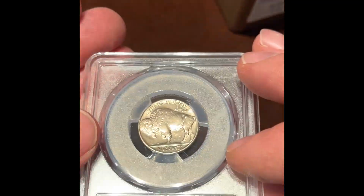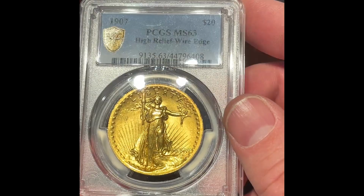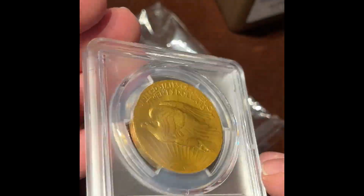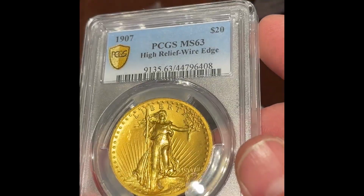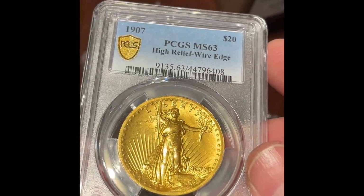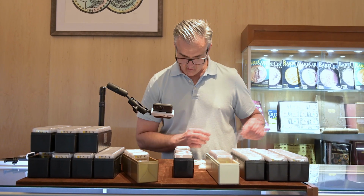Just a little too cleaned looking. Pretty clear. Got a high relief. This is one of the ones that came in over the counter in the shop. I mean, a gorgeous coin. Really, really nice. Great luster, flashy. But it does have heavier marks out there in the field. Really kind of hurt it. Other than that, it's still a nice coin. Close to getting a sticker, but yeah, that's kind of heavy. So it is what it is. Very pretty coin. All right, what else we got here?